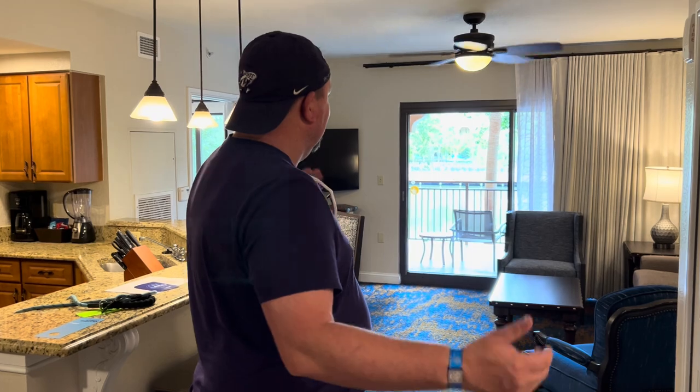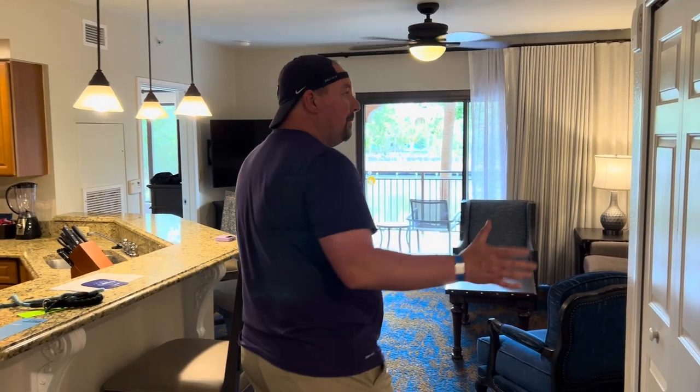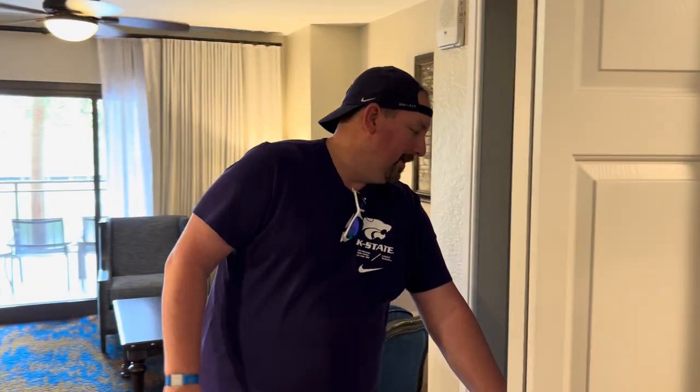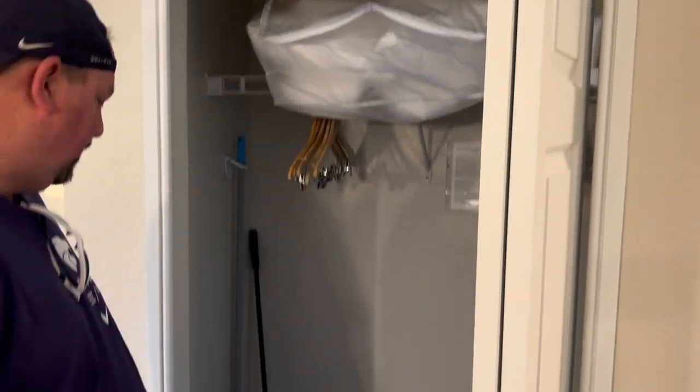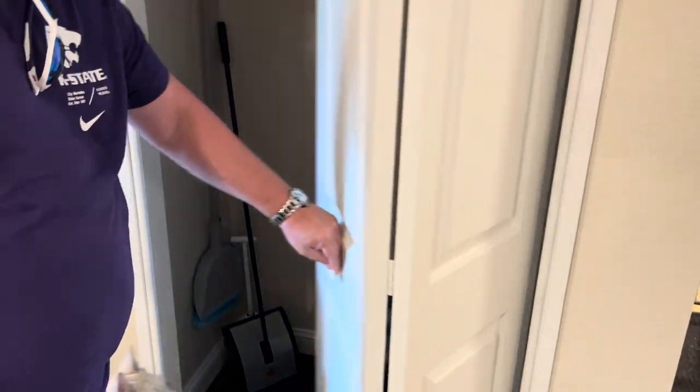So let me start with just the main living room here. So this is it. We are on the second floor. If you come over here, you think maybe laundry in the living room? Not so much. You just got a nice storage closet, which works out. Vacuum should be great for his hair. Close up there, buddy. And you have a nice kitchen right here.